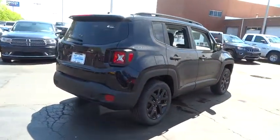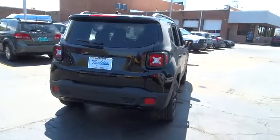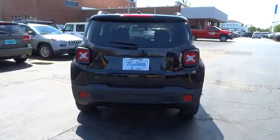remote keyless entry. Wouldn't you look great in this vehicle? Stop in today and see for yourself.